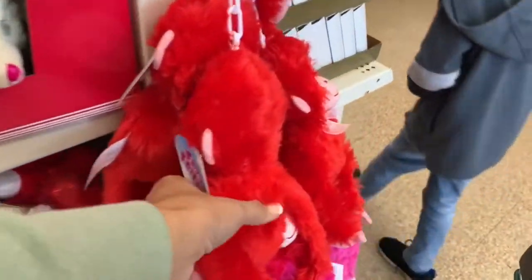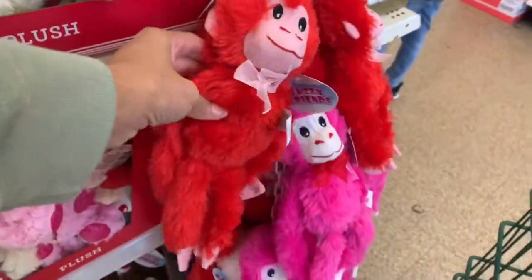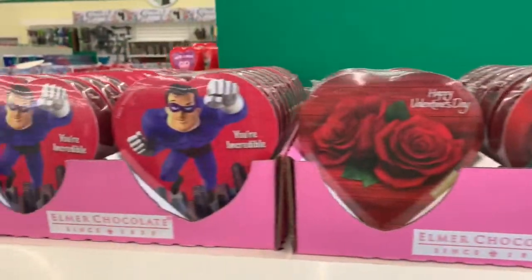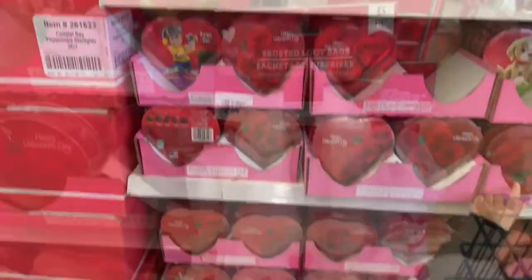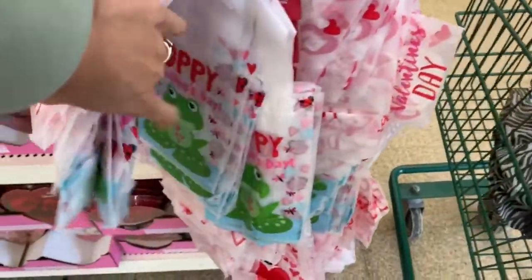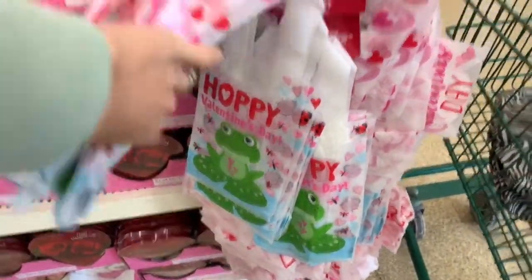They also had these little fuzzy monkeys, and they have Velcro on the hands so you can Velcro them to things. Really cute, and they did have those in three different colors. And then of course they do have box chocolates, a few different ones to choose from, and those boxes are really small. They only come with maybe three or four chocolates, but they're really cute.